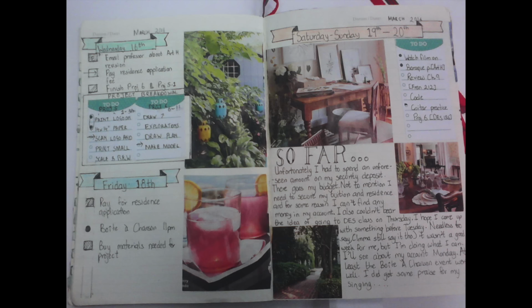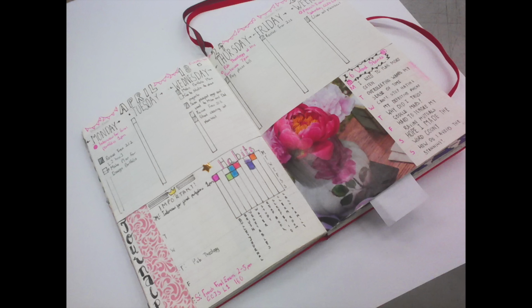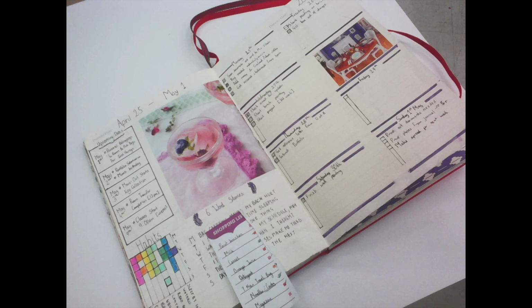And she also added sections in her weekly spread for 6-word stories, where each day she summarizes what happens in that day in 6 words. And that's just such a cool way to journal, I think. And that's something I want to start doing in my own journal.